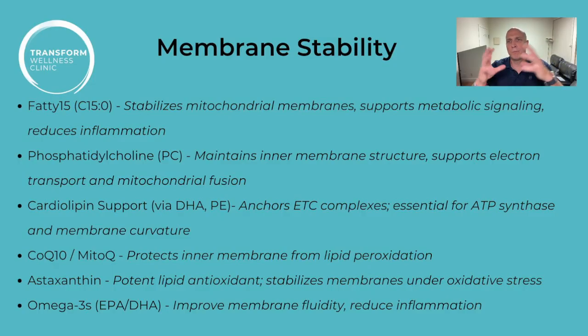The other part is membrane stability. We want those cell membranes to be stable and not friable. So that's where a newer supplement called Fatty 15 plays a role. I think it's an amazing story in how Fatty 15 was found. Listen to a podcast or read about it. It's fascinating. It has to do with Navy dolphins. I think it's one of the coolest stories I've heard in a long time. But that stabilizes your mitochondrial membrane, supports metabolic signaling.